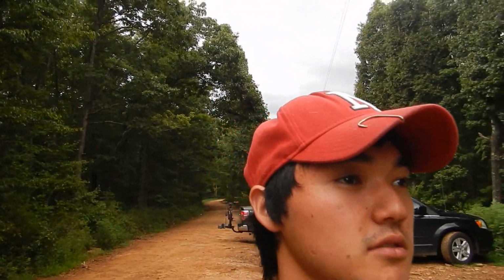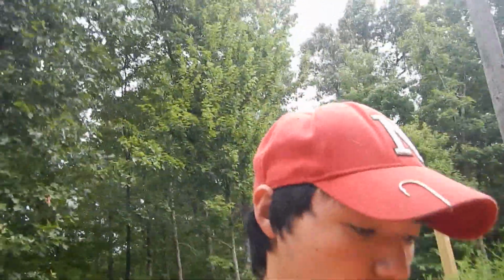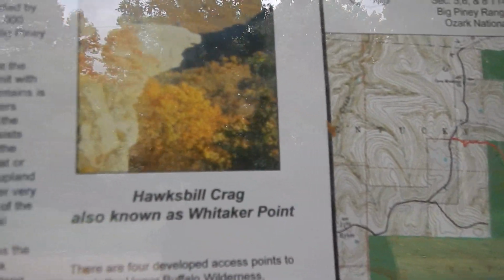Right, hey guys, so we just made it. The Whittaker Point / Hawksbill Crag Trailhead Parking, Knuckles Creek Road, Cave Mountain Trailhead, Highway 16 Red Star. We want to go to that trailhead point. Let's check over here. What's this? Upper Buffalo Wilderness Area. Hawksbill Crag, also known as Whittaker Point. Alright.